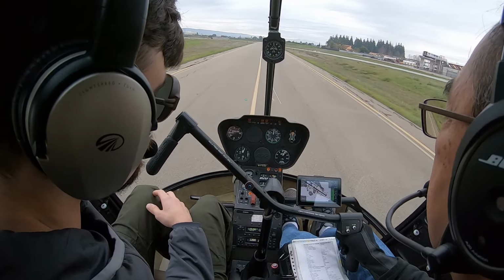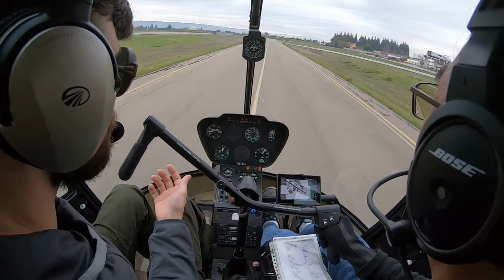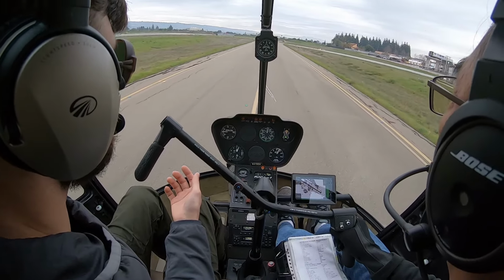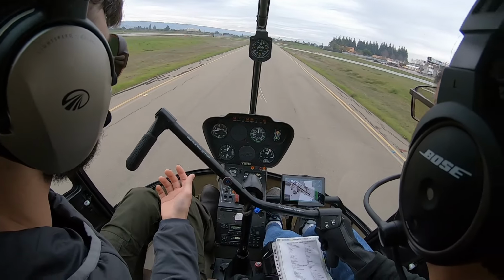Tower, helicopter 4790 Hotel, requesting right close traffic to Zulu abeam Fire Station. Helicopter 4790 Hotel, make right traffic, taxiway Zulu abeam Fire Station, clear for takeoff, clear to land. Clear takeoff, clear land, right traffic to the fire station on Zulu, 4790 Hotel.